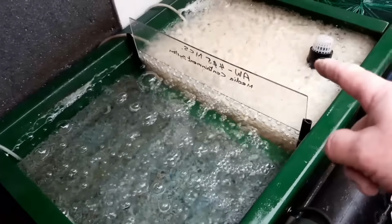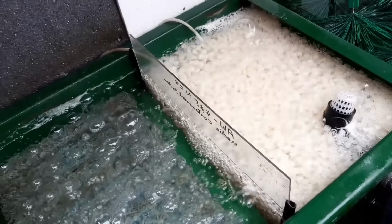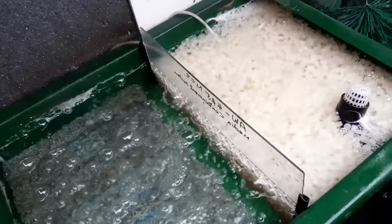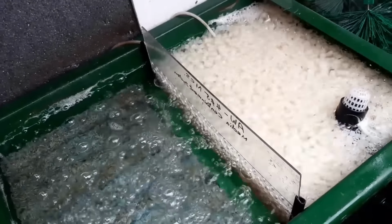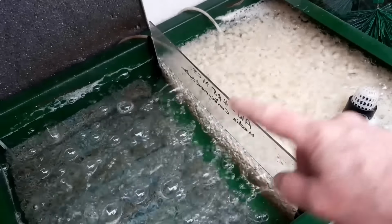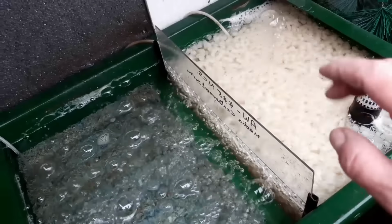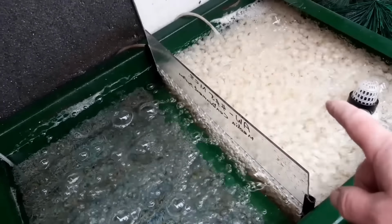Now the air is still blowing from in the warm garage because I've still got my compressor in the garage where it's 14-ish degrees on average. Sometimes it goes up, sometimes it goes down. So I've got warm air now blowing into these, which can only help the beneficial bacteria. It won't hinder it. It can only help. It's not going to warm the water up, it's only going to help with these two areas here.